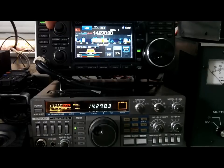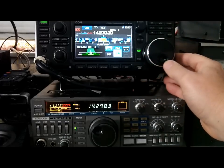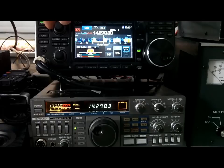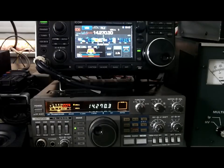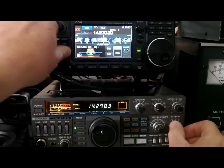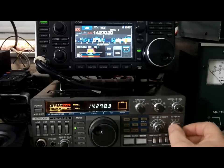ICOM 7300. See how it's harder to... And I noticed the bandwidth. Let's go down to 2.2. Okay, that's a tighter filter. So there's a trade-off. Ooh, that is bad. Okay, 430. So here's the 430S. I don't know. So you guys be the judge.